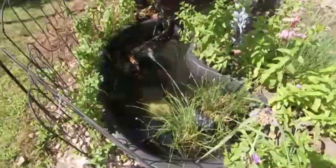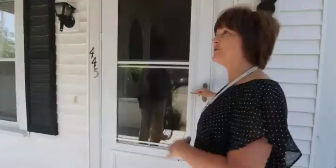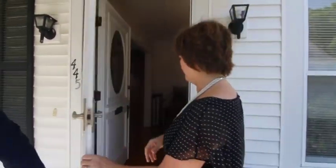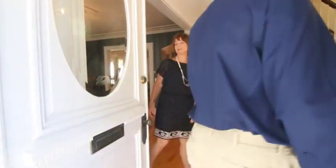Okay, come on in front. The first feature we're going to look at is one of the 2 covered decks. There's one here and one upstairs off the bedroom. Oh, it looks like a 2-family, but this is a single-family home. It is a single-family home, Dan, yes.